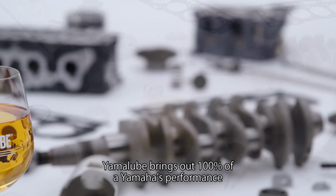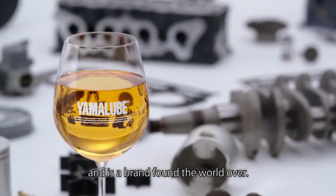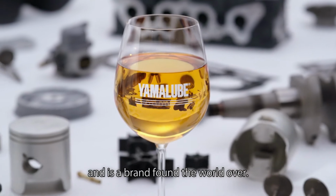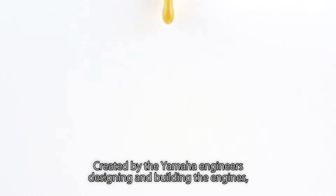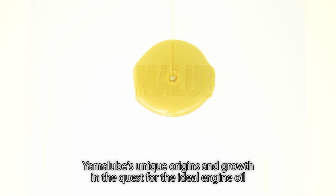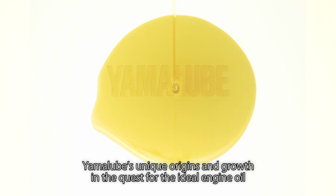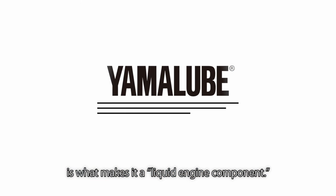Yamalube brings out 100% of a Yamaha's performance and is a brand found the world over. Created by the Yamaha engineers designing and building the engines, Yamalube's unique origins and growth in the quest for the ideal engine oil is what makes it a liquid engine component.